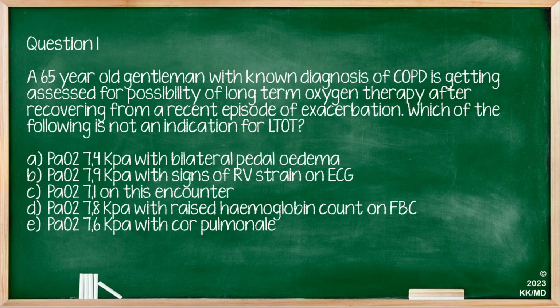So now time for a question. A 65-year-old gentleman with known diagnosis of COPD is getting assessed for possibility of long-term oxygen therapy after recovering from a recent episode of exacerbation. Which of the following is not an indication for long-term oxygen therapy, or LTOT? So these are our options.